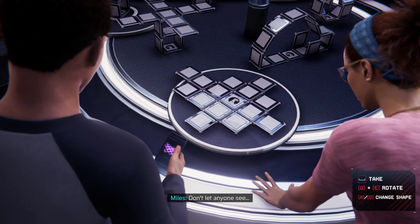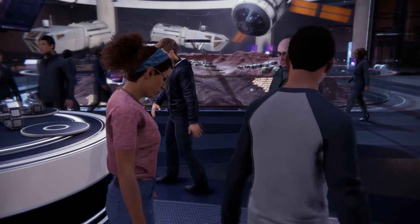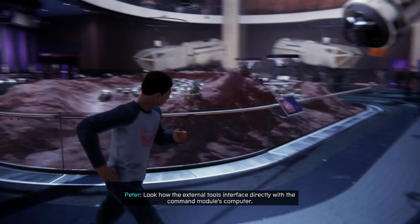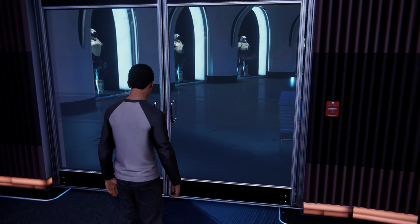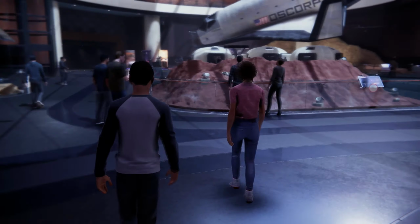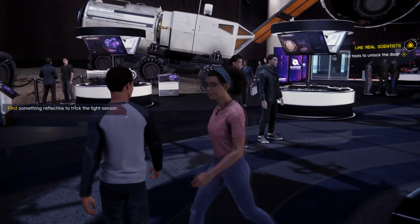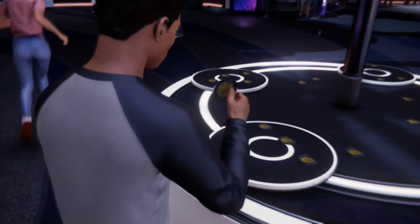That's it. Don't let anyone see. Got it. Let's go. Whoa, man. Oh. Sorry. All good. Still need something reflective. Look how the external tools interface directly with the command module. We should look around for an energy display. I saw something about solar energy near the locked door. Oh, hey, look! Solar mirrors.